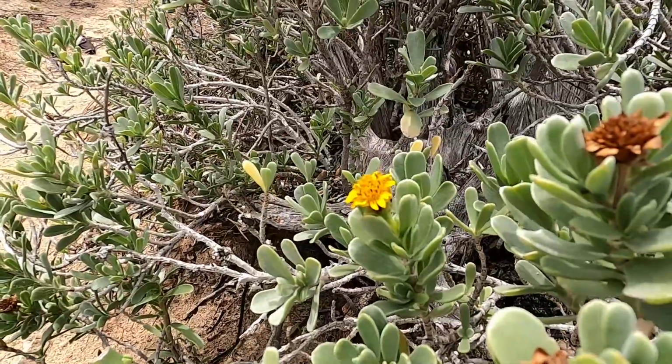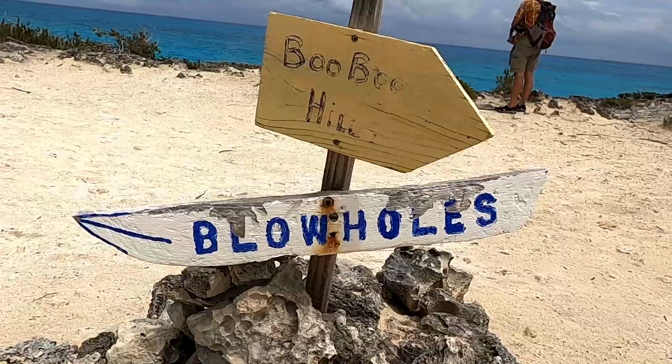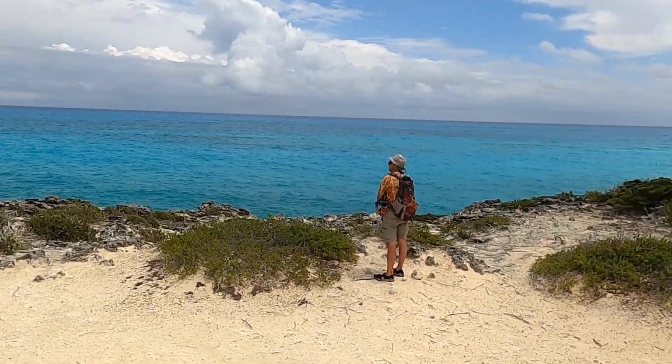Beautiful flowers everywhere, blooming in an arid climate. At the summit we have choices, and we'll stop at the blowholes later. You'll see more about that shortly.